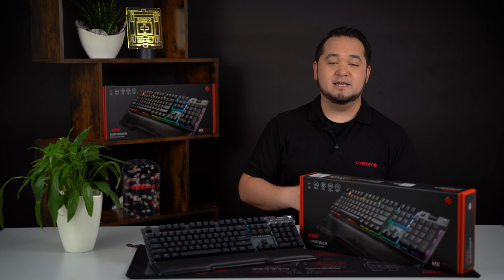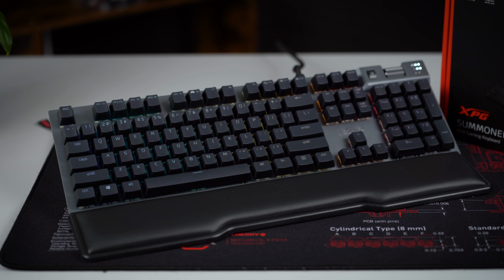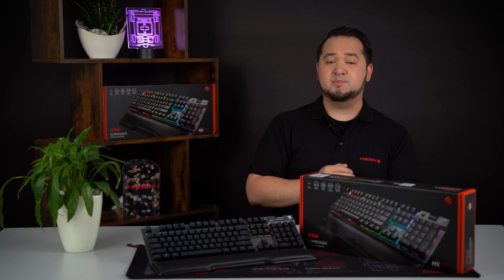The XPG Summoner is a mechanical gaming keyboard that comes with some premium features. First, the magnetic palm rest combined with the incrementally spaced keys allows for an ergonomic typing experience and offers thick, cozy padding. And there's also the high-quality aluminum volume roller in the upper right corner, which enables intuitive and quick volume adjustment. The excellent impression is rounded off by a grey frame made out of sandblasted aluminum. These are features that are otherwise almost only found in much more expensive models.